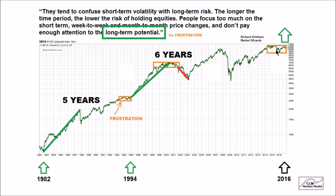We've had an even longer term period of frustration here, and we're not forecasting anything. But what we have in front of us today, which may change tomorrow, tells us it's within the realm of possibility that a multiple year run is coming in the stock market. And as long as we have these signals in play, our focus needs to be on the long-term potential rather than the short-term frustrations.